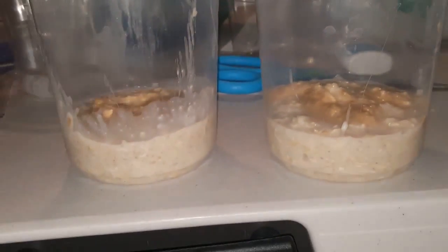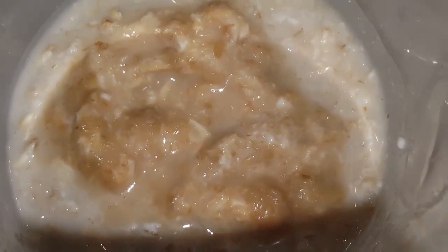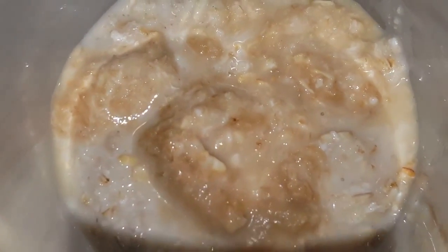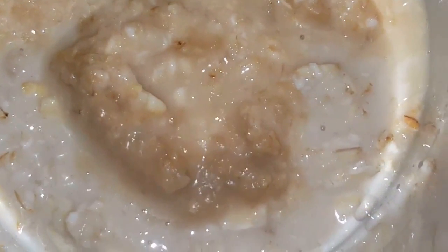Okay, so I filled them up about an inch, and I added the old culture. As I said, I just kind of skim off the top, and I put about a spoonful. You don't need exact measurements, but you can see the old oatmeal in the center, and you can see all of those worms. That's what's creating that kind of sparkling effect.